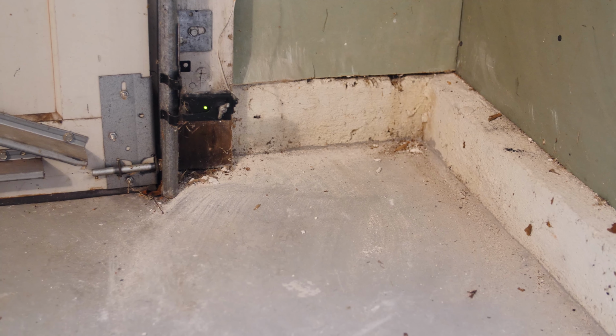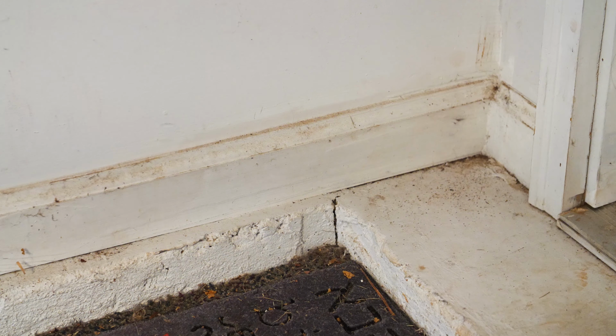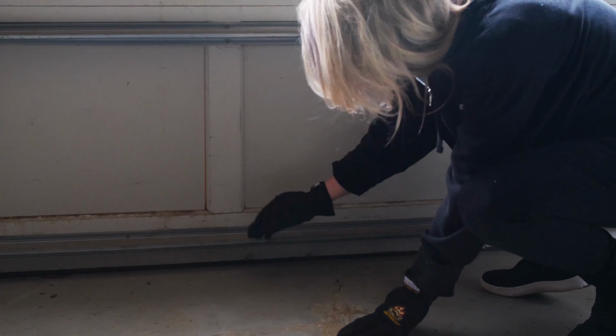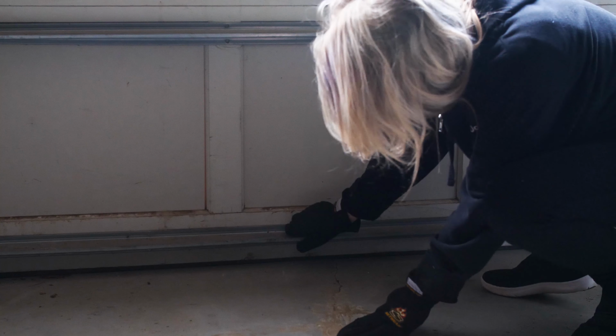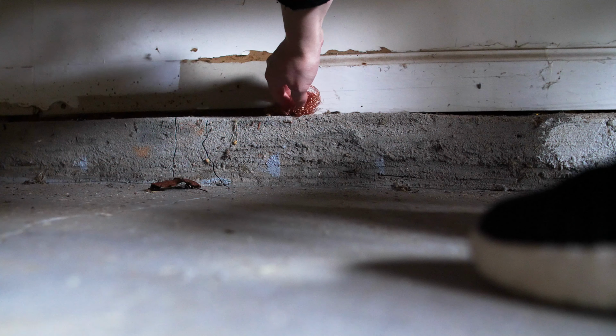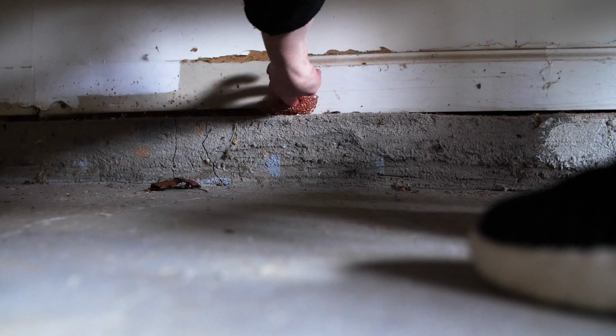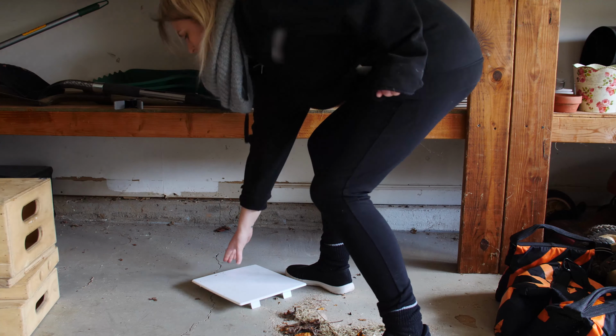Eliminating their access points to the home is going to be crucial when eliminating harborage in your garage. When doing your inspection, you want to check around windows and doors, and check the weather stripping for any cracks or holes. If you see any of these, be sure to fill those with a silicone-based caulk, steel wool, or copper mesh. Another important prevention technique for garage pests is to clean and organize.